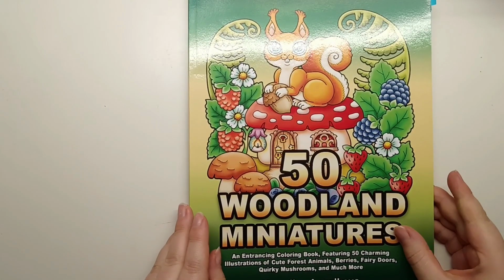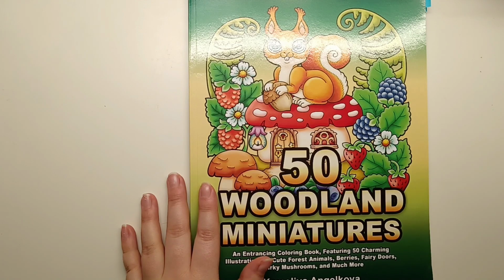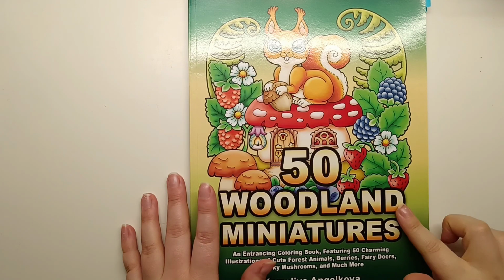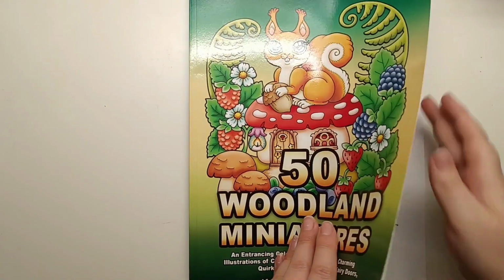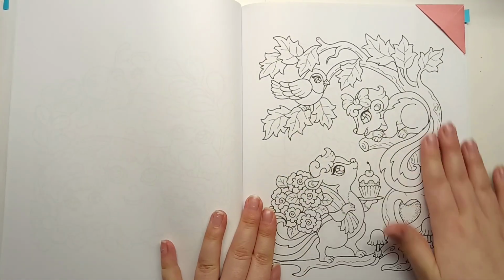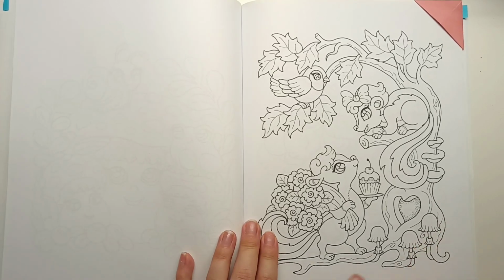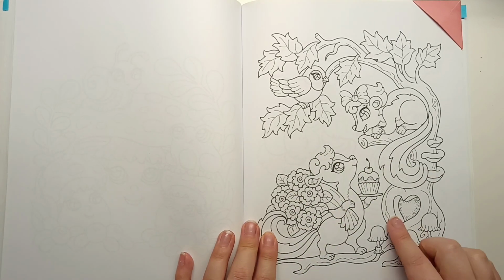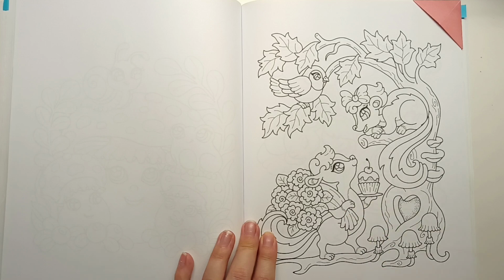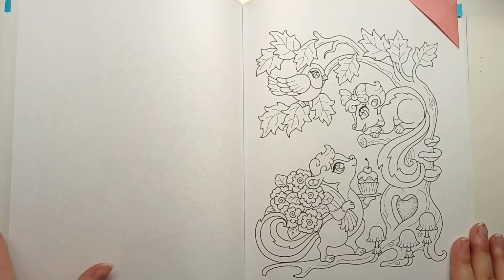And in 50 Woodland Miniatures, this is a project book with Mindy from Colouring with Cats Among Orchids and Jan from Aloha Lady, I believe it is. They are both on Instagram. And we are doing this page. Mindy went through and found some kind of Valentine's themed ones. This was one of the options, and I thought, oh, let's go for this because it's got a little cake. And as it's my birthday month, I thought that was cute. But I love these two squirrels in love with one bringing the bouquet. I could see this in pinks and purples.